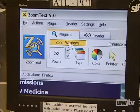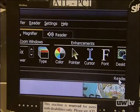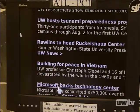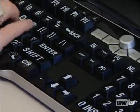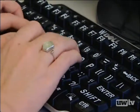For those who are sensitive to light, the enlargement systems can also reverse the screen from black on white to white on black. And large print keytop labels may be helpful for people with low vision who are learning to type.